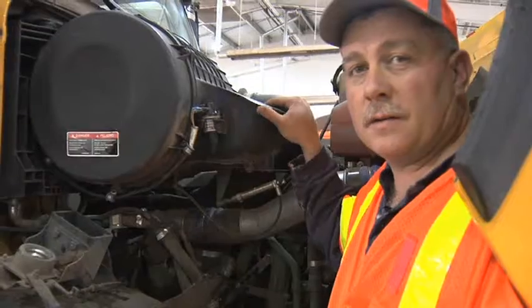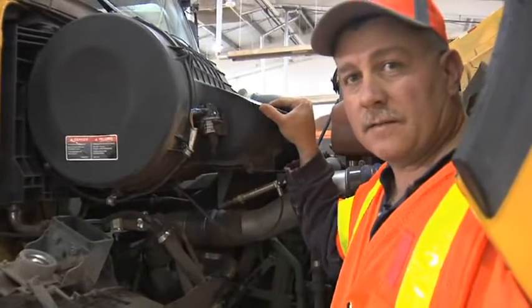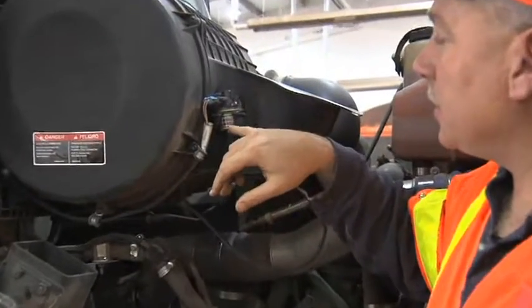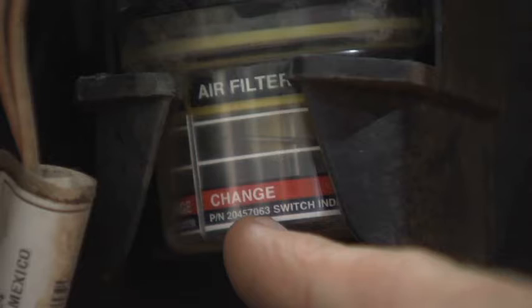While you're over here, check your air cleaner by giving it a wiggle to make sure it's securely fastened to the firewall of the truck. Also, check to make sure that the parameters of your gauge, restriction gauge, are within the operating range.